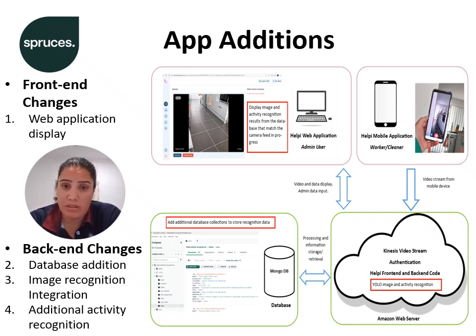Then there was significant work in the back-end code to integrate those AI recognition models. So the existing YOLO room recognition model operated completely independently, and integrating that was a monumental task that required access to Amazon Web Server, Kinesis video instances, finding where to integrate it, where to trigger the recognition, and how to submit those results to the database.